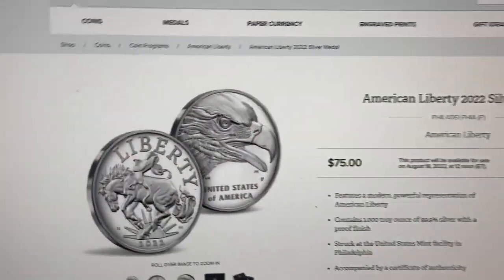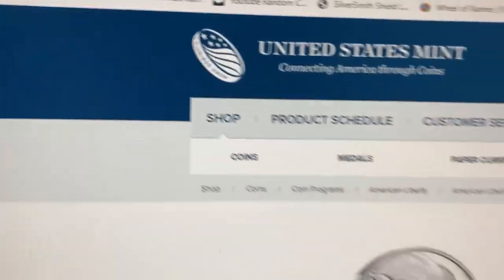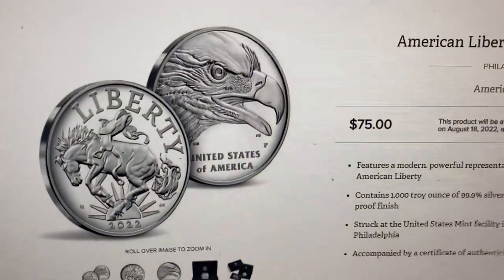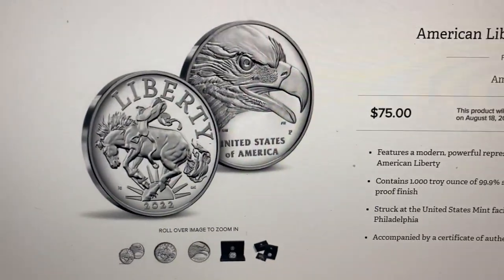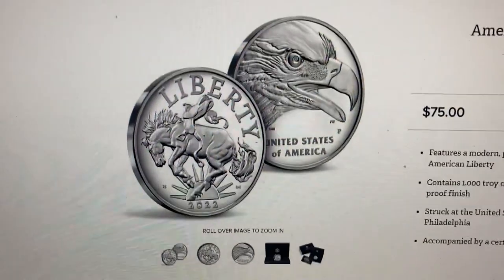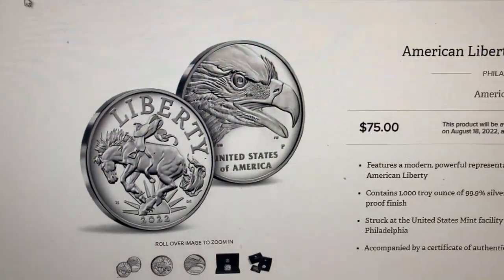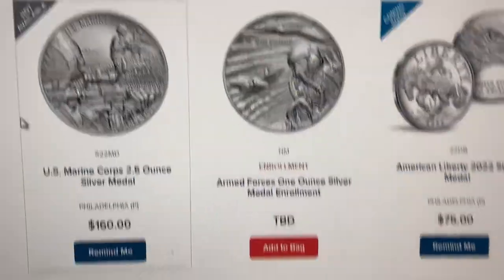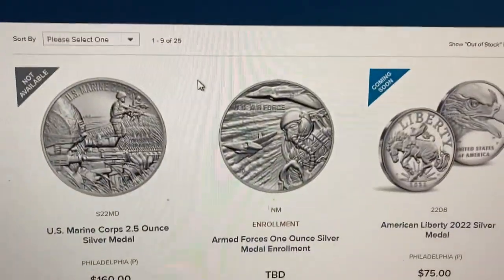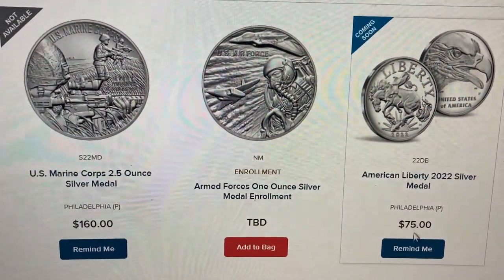All right, and here it is, usmint.gov. Yeah, usmint.gov. This is under the silver medals, so it's not under the coins. You're not going to find it that way. You go under medals, and here it is. In fact, I'll back it up one so you can see what else there is. So this is where it's at. It's under our silver medals category. They got a few here, and here it is, coming soon.